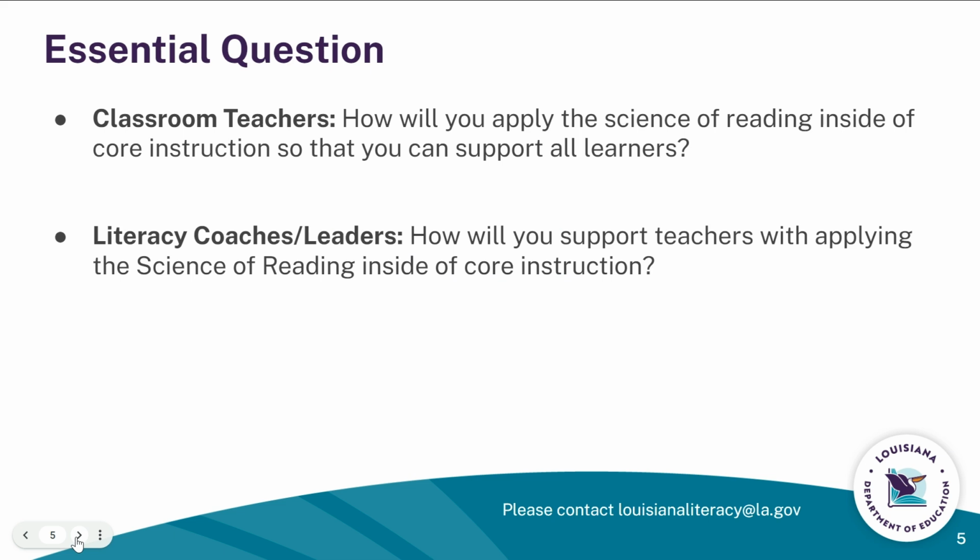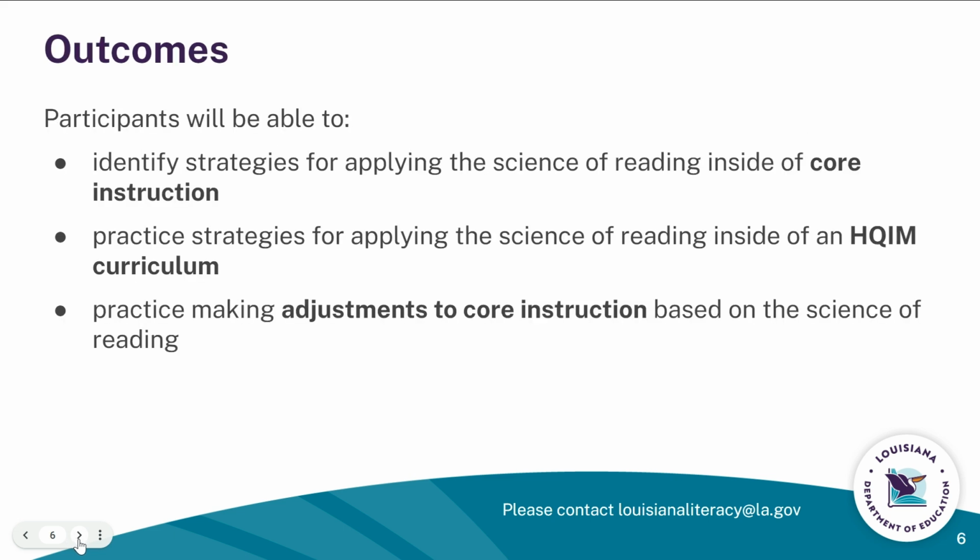For today's session, we will ground ourselves in the following essential questions. If you are a classroom teacher, ask yourself throughout this session, how will you apply the science of reading inside of core instruction so that you can support all learners? And if you are a literacy coach or a school leader, how will you support teachers with applying the science of reading inside of core instruction?